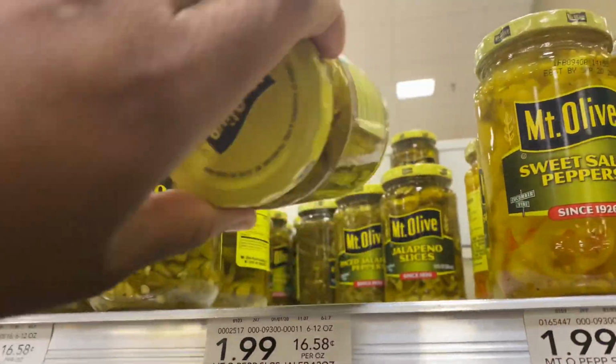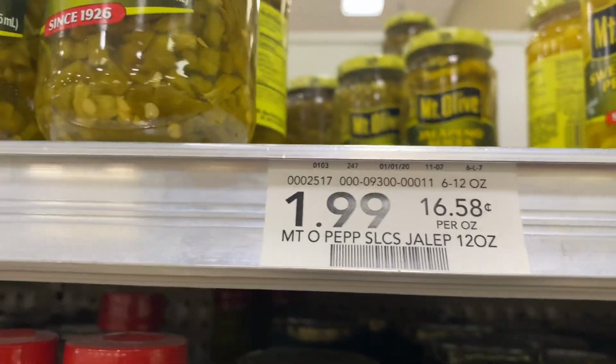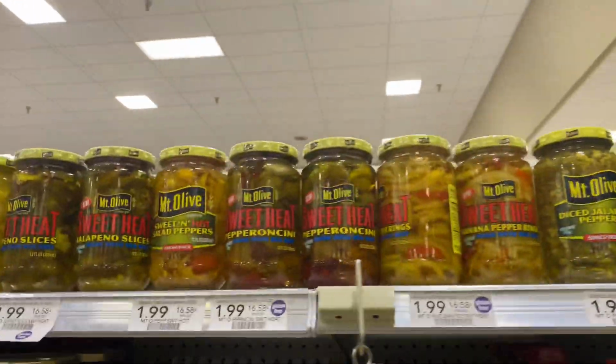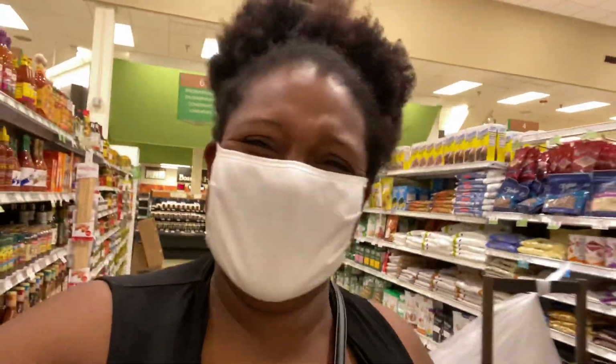A little bit more pricey, but we're about to make loaded nachos and we need jalapenos. So I'm getting this. This is not a WIC item, guys. This is just something, because I'm in here, I might as well. I'm finna make loaded nachos. So get you some jalapenos at the dollar store or even Walmart. But I love Publix. I love me some Publix.